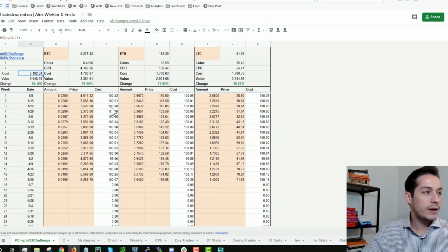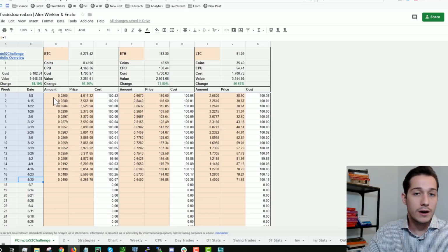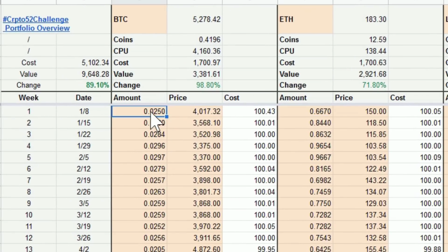Overall, though, we have invested a total of $5,102 over the course of these weeks. So I would say, so right here, 17 weeks, and every week on Tuesday, we put $100 into Bitcoin, $100 into Ethereum, as well as Litecoin. So every week you can see here is the amount we have purchased, amount of this asset, for what price and how much that cost us. So you can see around on average, we have put $100 into that asset every week.